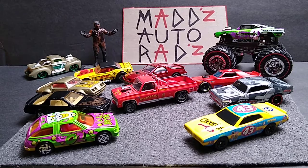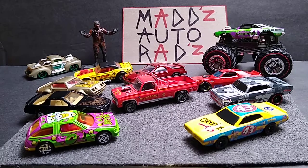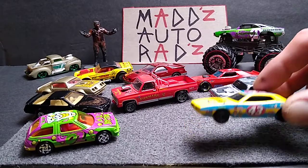All right, Mads Auto Rads, you're going to show some Hot Wheels, Matchbox, other diecasts, maybe a little monster truck, and customs, modifications, whatever I dig out. So I'm going to try to do this sometimes. We'll start with this Cheerios car, the Richard Petty.